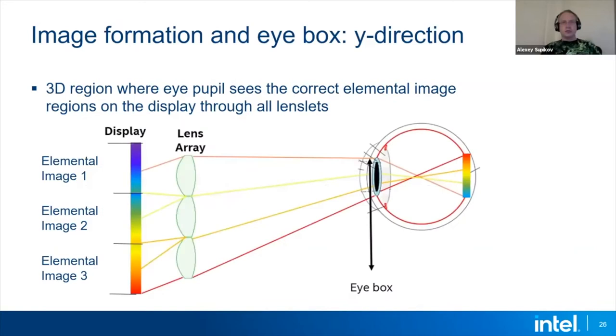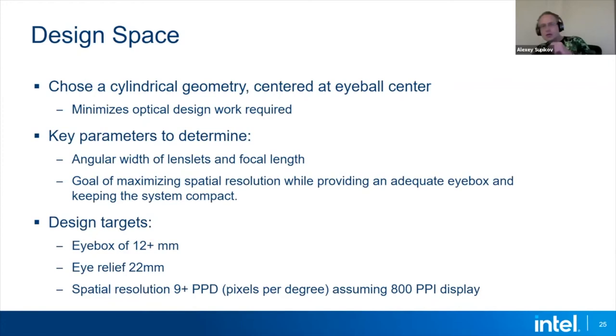The simplest curve geometry is cylindrical, centered at the eyeball center. It also minimizes the number of different lenslets we need to design. Regular VR displays use flat geometry, so they use a flat display and assume a flat virtual surface far behind the lens. The virtual surface in our system is cylindrical and also concentric with the eyeball. We found that under such assumptions, the eyebox and resolution depend on just two parameters: angular width of lenslets, representing lens pitch, and nominal focal length, which also gives an upper boundary of the device thickness.